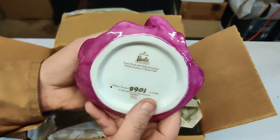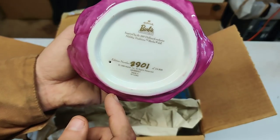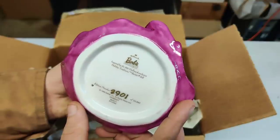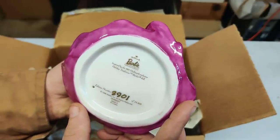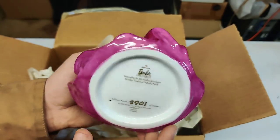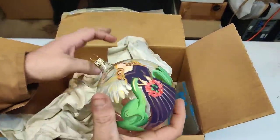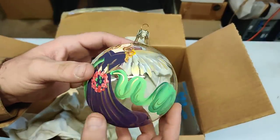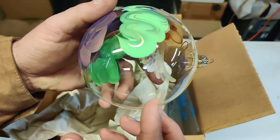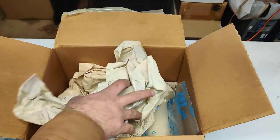Wow. Front and center, that's Barbie. Limited edition of 24,500. This is copyright 1996 from Mattel. Inspired by the 1997 Hallmark exclusive holiday traditions Barbie doll. So this is Hallmark Barbie. Pretty cool, I must say. Got something in here. It is a painted glass ornament. This says Sylvania 2004. Have no clue if that has any worth, but we're gonna set it to the side and check it here in a minute.